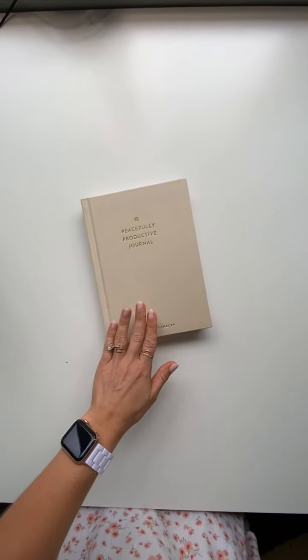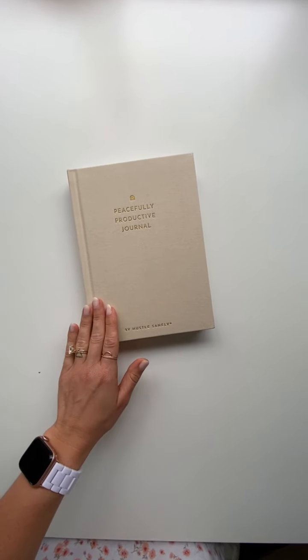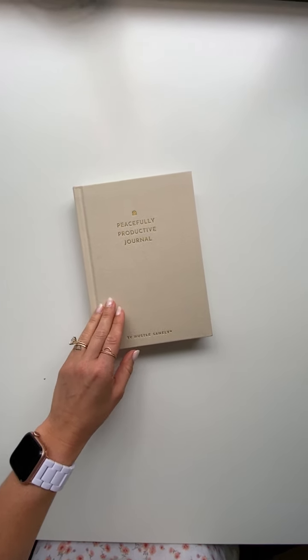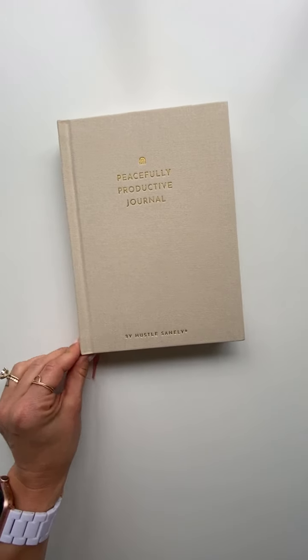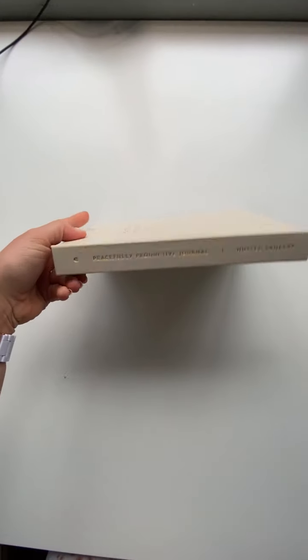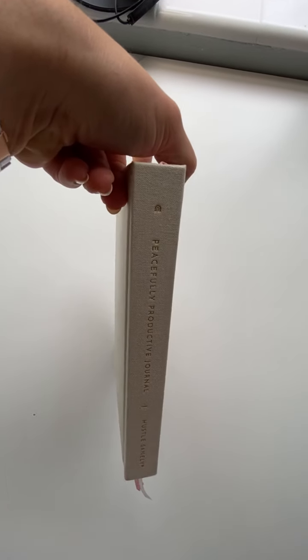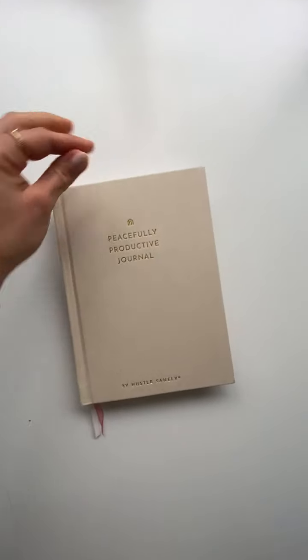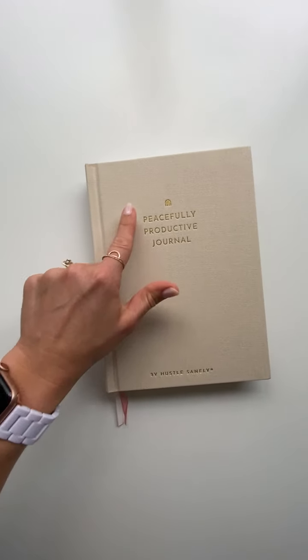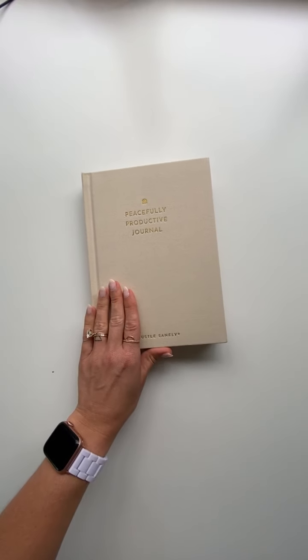Okay, so here is our beautiful, beautiful journal. You guys, this is my favorite product that I've ever created, and I'm not being dramatic. I can't even tell you how much I love it. It is a linen material, and it's oatmeal colored. On the spine, we have Peacefully Productive Journal, Hustle Sanely, and the little rainbow up top, obviously. Oh, thanks for the drum rolls, guys. You're the best. So we have Peacefully Productive Journal, our little rainbow, of course, by Hustle Sanely.